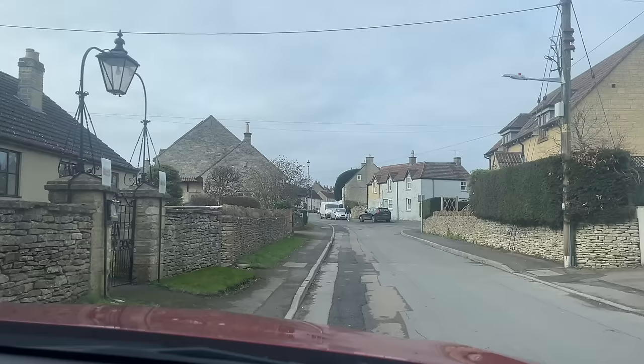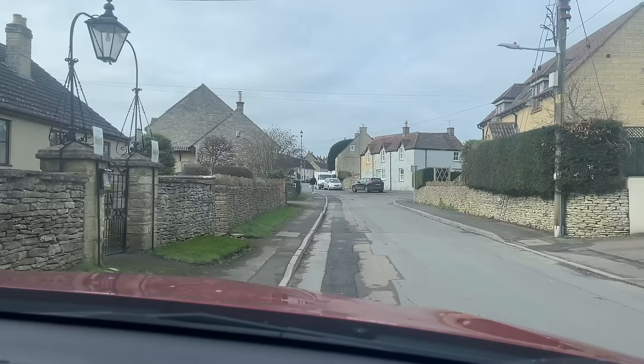Arrived. Beverly's out of the car with the carrier, or the dog carrier. I can't tell you exactly where we are. It wouldn't be right, but watch this space.